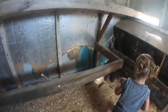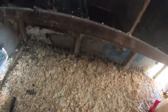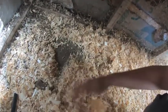My chicken coop is basically just an old fish house. I built these nesting boxes a few years ago, and there actually are holes cut in the floor.